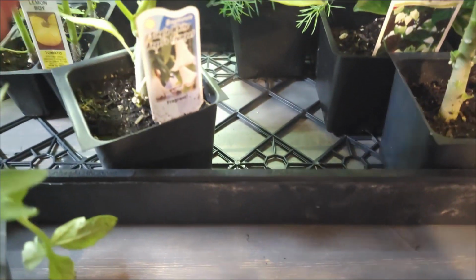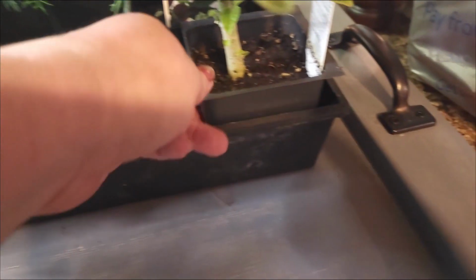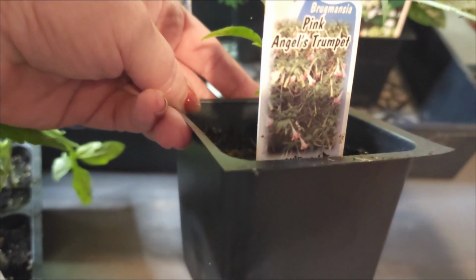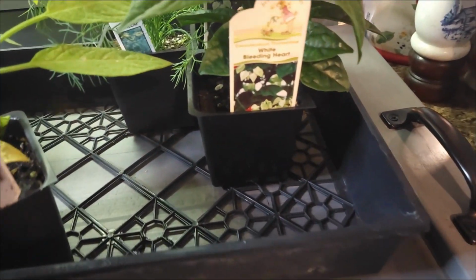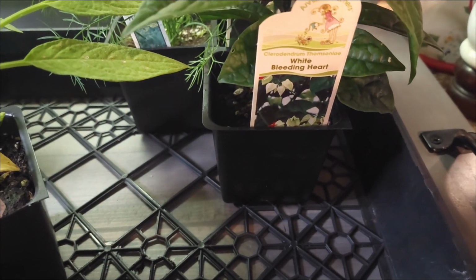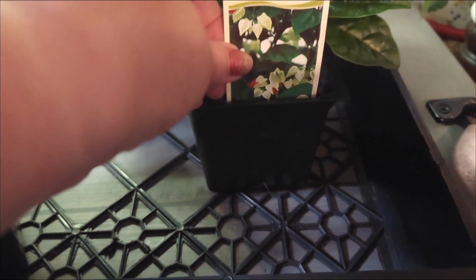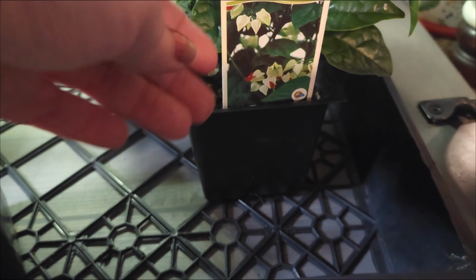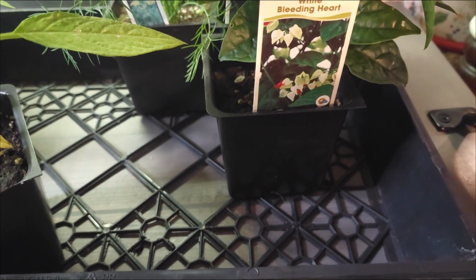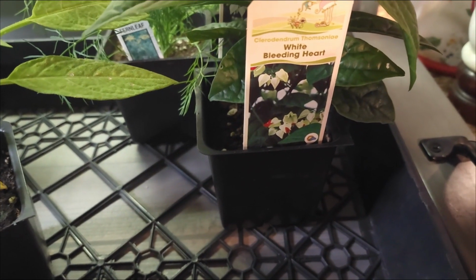So, Aiden picked out an angel trumpet. And he picked this one out, the pink and white. And then I picked out the white one. I have been looking for the bleeding hearts forever. I love these. My grandmother had a pink one in her yard, and I fell in love with it. That was one of my favorite bushes that she grew on her property on the farm.